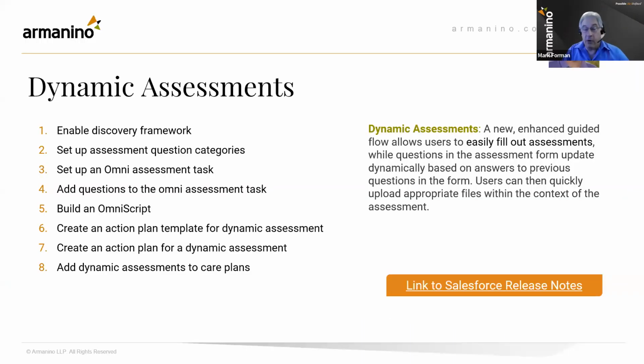So you can now do even more with dynamic assessments by creating them for accounts, contacts, and cases. For example, you could create a questionnaire to periodically evaluate child safety on a child welfare case, or create an assessment for an individual or a group of individuals to determine whether your constituent group is eligible for a benefit or service.